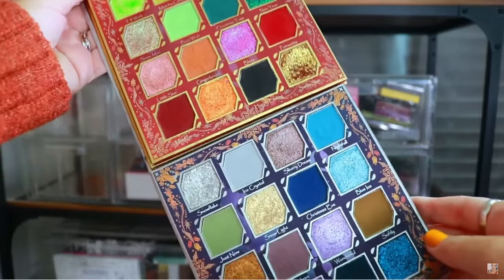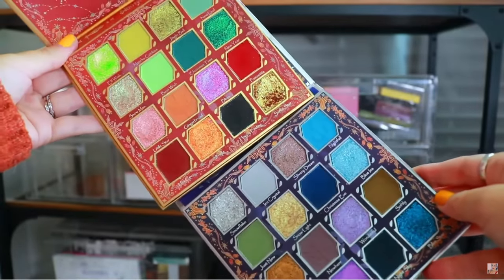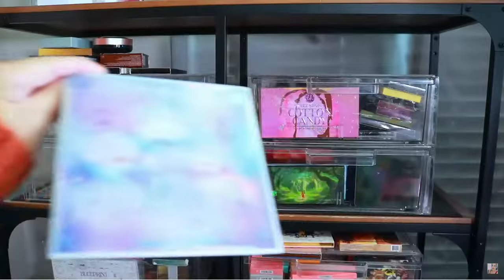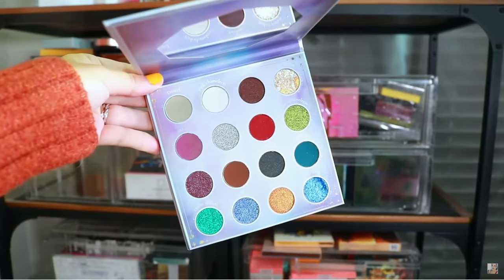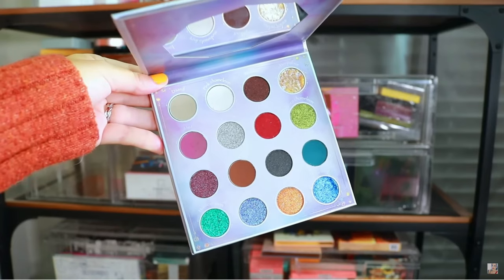We have the Christmas Eve palette and the Merry Christmas palette. I'm gonna hold on to these two. I absolutely love them, and yeah, we are definitely gonna be holding on to these. We have the Norns palette right here. Honestly, she's really cute. We're gonna put this, I think I'm gonna let her go.